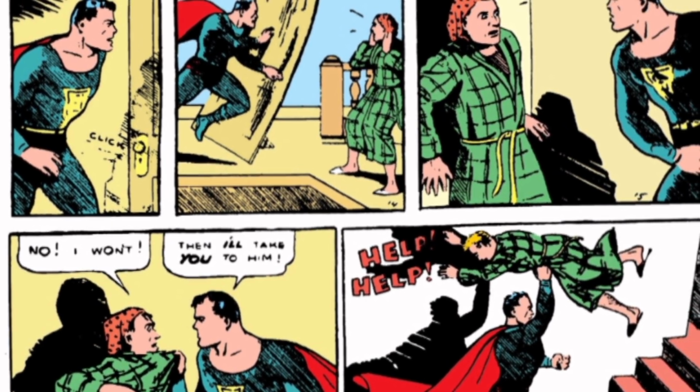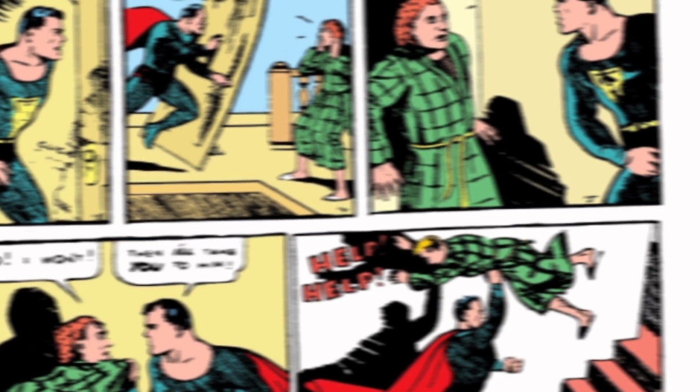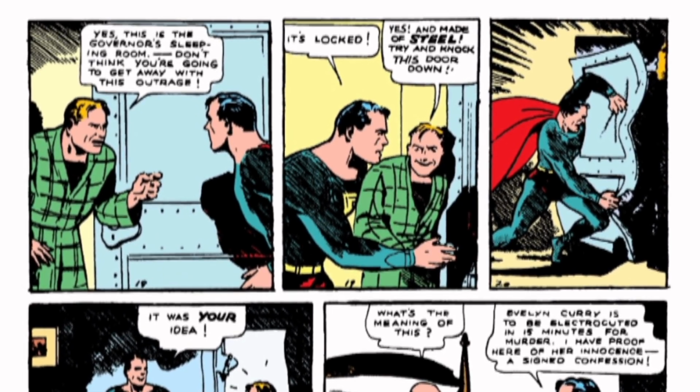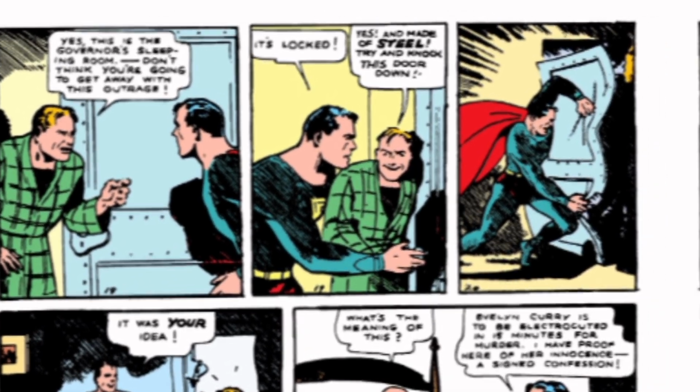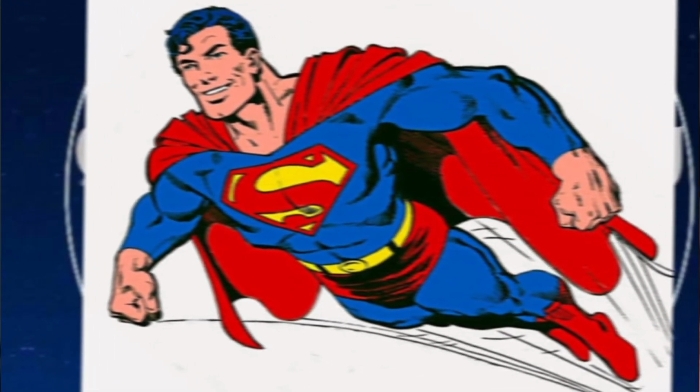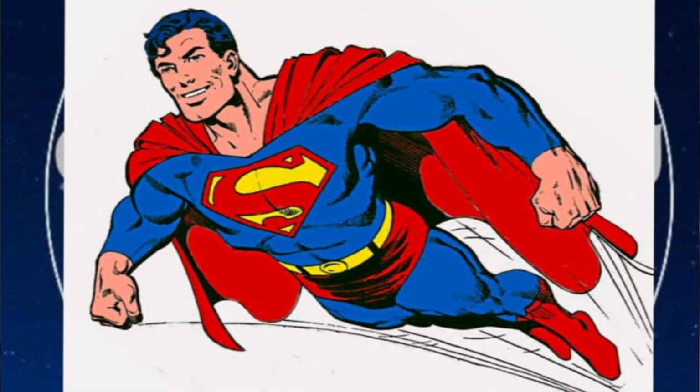And the wife babbles on how this is illegal, so Supes literally just picks her up one-handed, breaks down the governor's steel door to his bedroom, because for some reason people back then had steel doors to their rooms, and he's like, here's your wife, here's a note, you're about to kill the wrong person. Quite literally 4 pages in, and you can see how different comics were back in the days, not to mention the character of Superman himself.